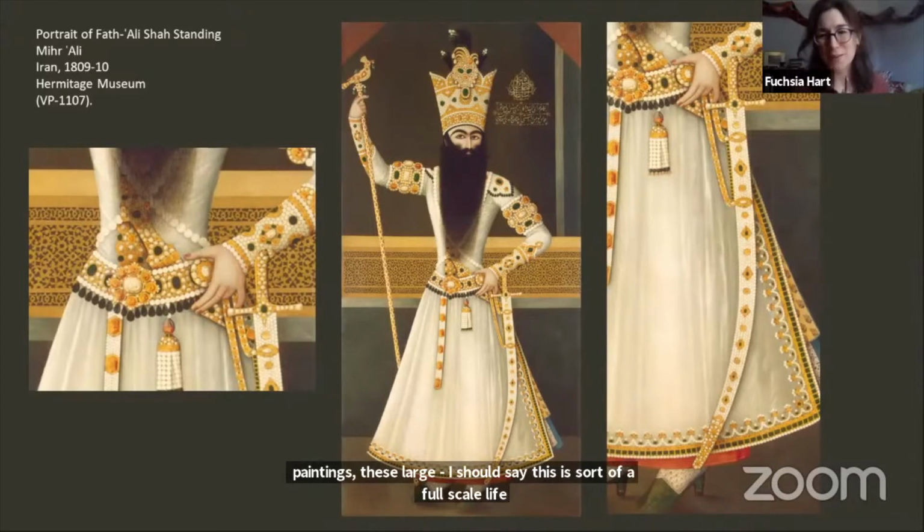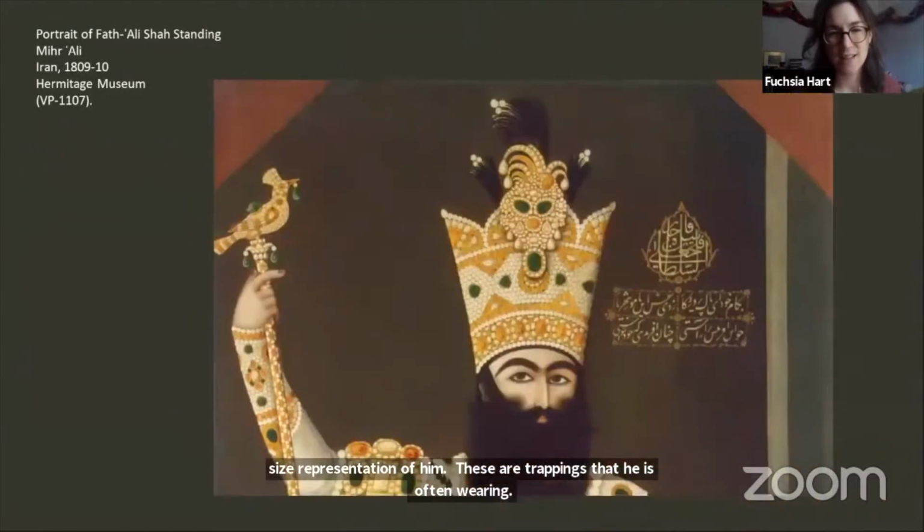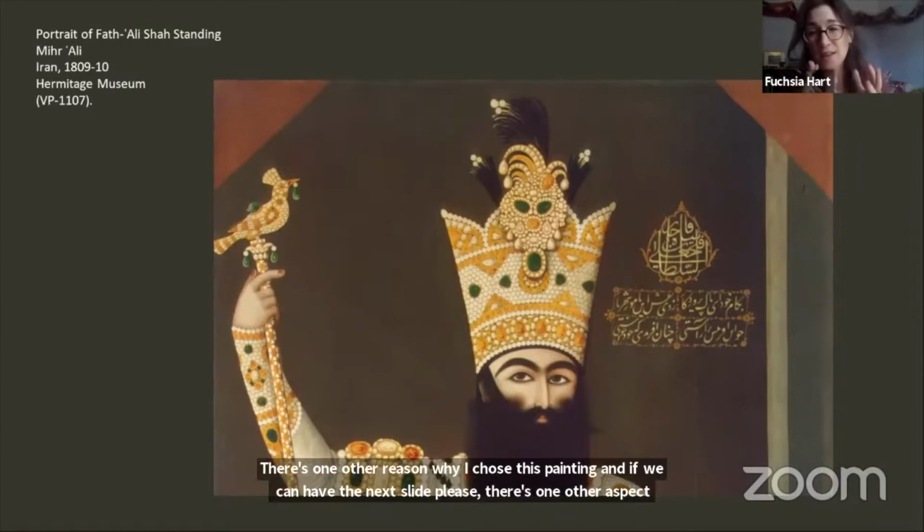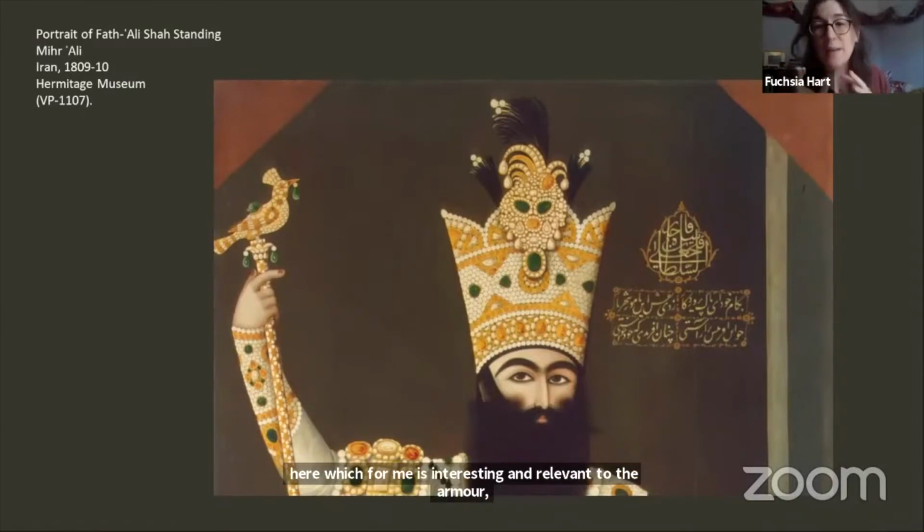There's one other reason why I chose this painting, and if we can have the next slide, please. There's one other aspect here which for me is interesting and relevant to the armour and to this discussion of perhaps the fact that his name may have been added to the armour by a different person, possibly in a different time and place.